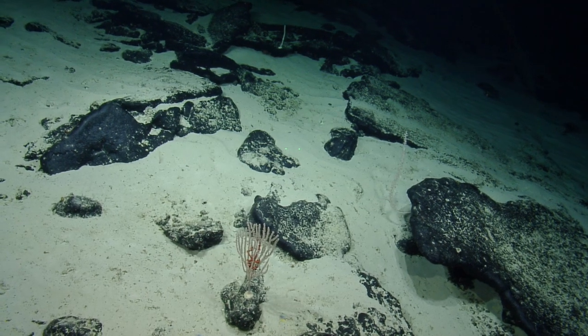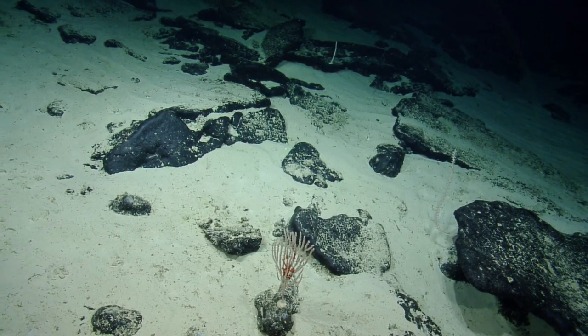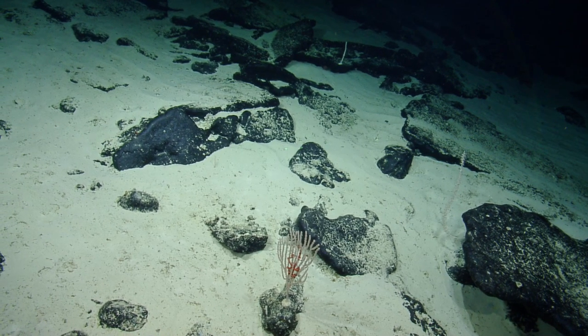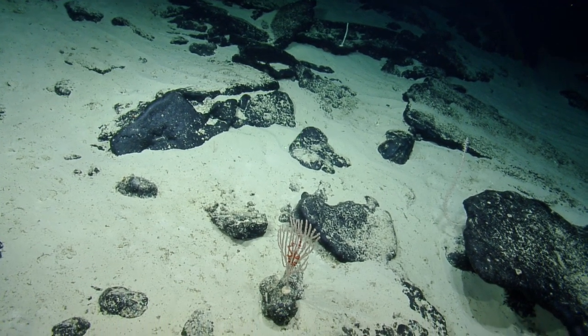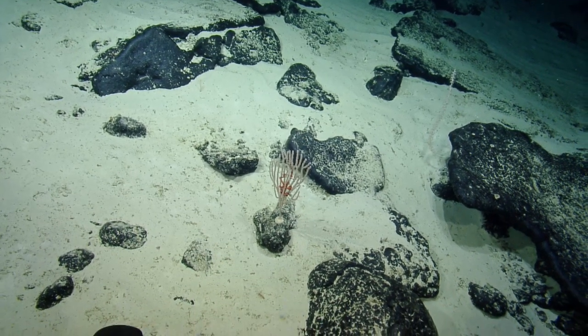Wait, this is the first primnoid we've seen in a while. Is that a bamboo wisp? Yep, it looks like a bamboo in the back and to the right, and this is some type of primnoid here in the foreground.